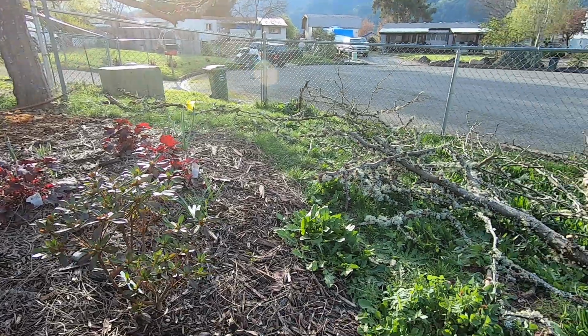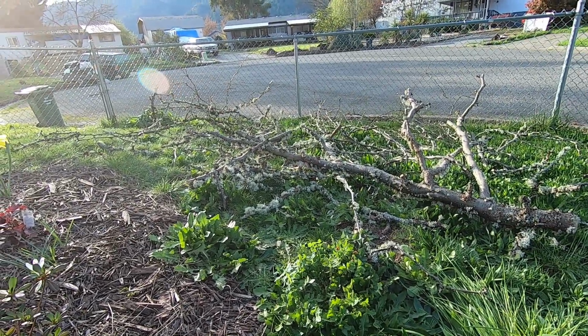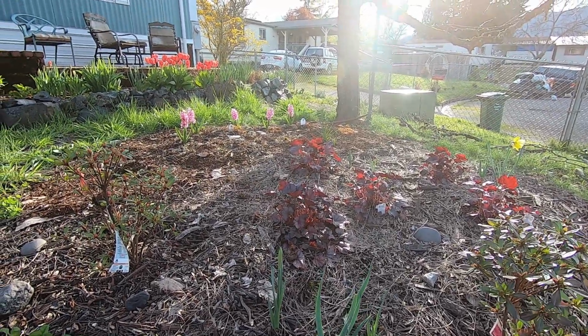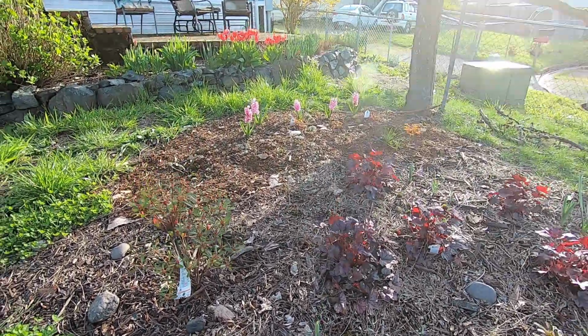Yeah, you can ignore the tree trimmings. I haven't cleaned up everything yet. You know, it turned a little nice, you got out and worked in the yard, and then it turned nasty again. You don't get enthused.